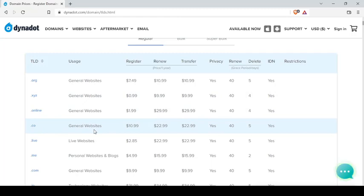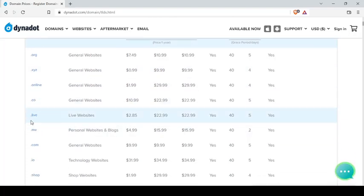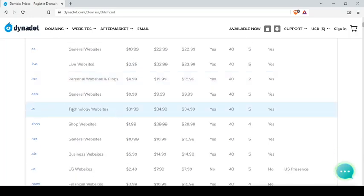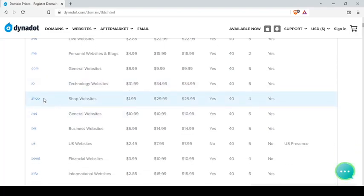So a domain name is not something that requires so much money for you to get started with. If you don't have a lot of funds, you can just decide to register a domain with .xyz and pay less than $1 for the first year. But have at the back of your mind that when you want to renew that domain in the second year, you would pay $9.99. Then you have .live for live websites, .me for personal websites and blogs, and .io for technology websites. This costs $31.99, and when you are renewing, it costs $34.99. Then you have .shop for online shops.